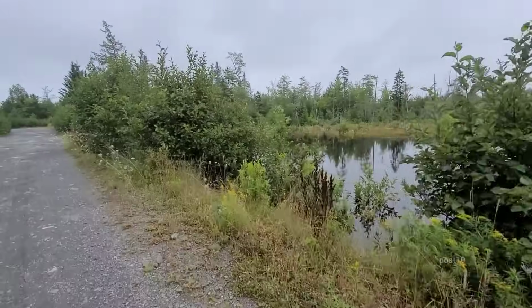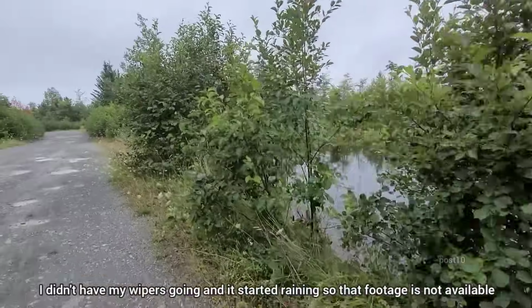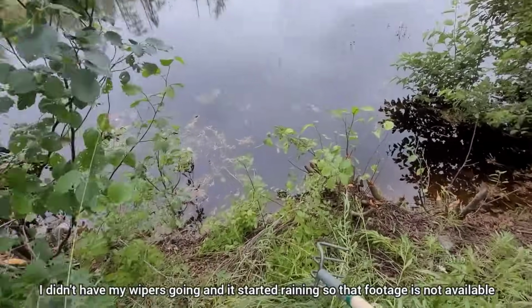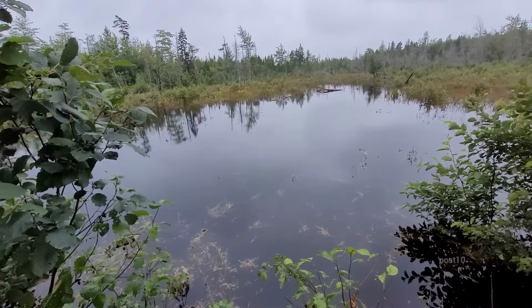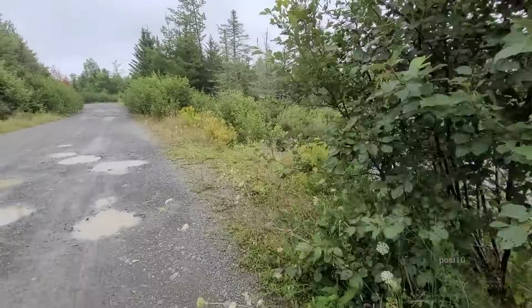We got a dash camera right now doing a time lapse of the road. We're gonna keep the vehicle down there. This place, the trappers have to come out here. See, these beavers are so fresh. It's not beneficial here. They need to be dealt with.